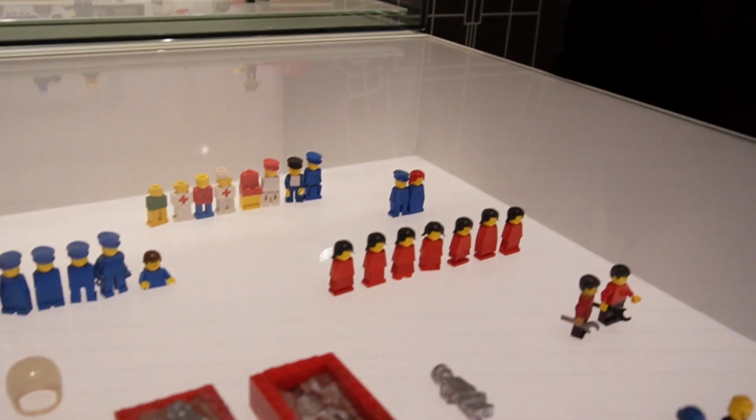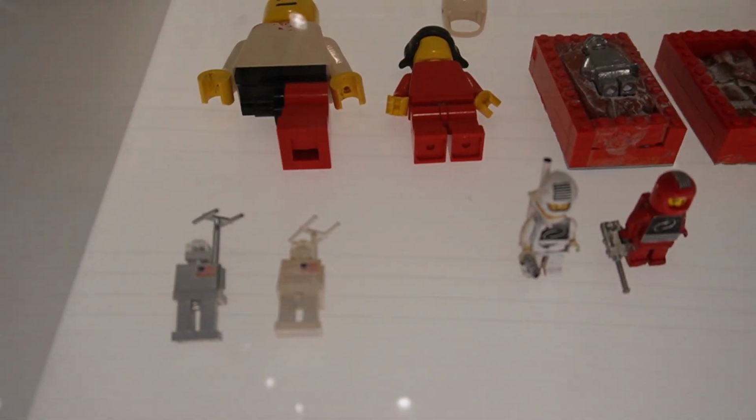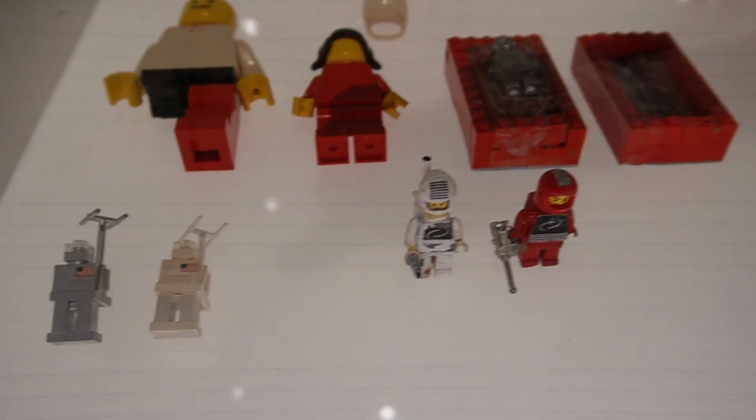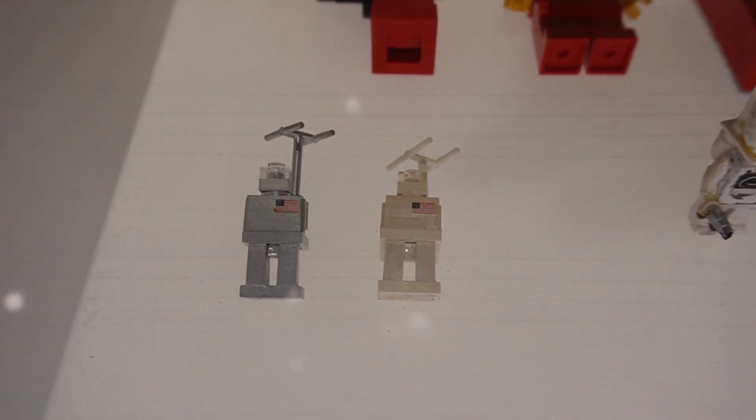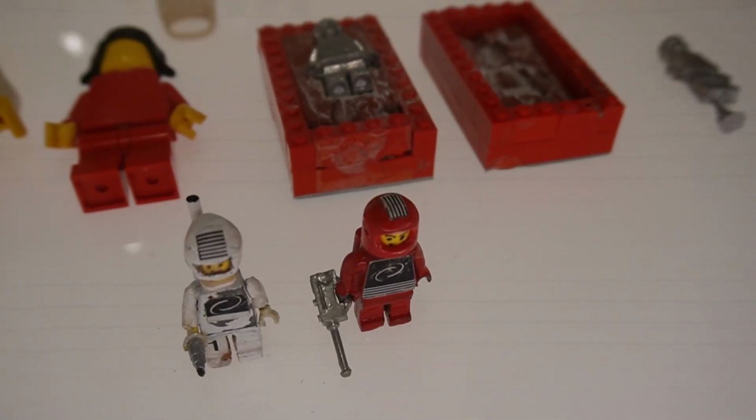These are prototype minifigures before the minifigure as we know it debuted in 1978. I mean, look at the cool space people there. Like, that was almost the minifig that we got. These are actually pretty cool. They honestly kind of look like Mega Blocks. Can you say that here? I don't know. I guess I just did. Oh no, here comes security.